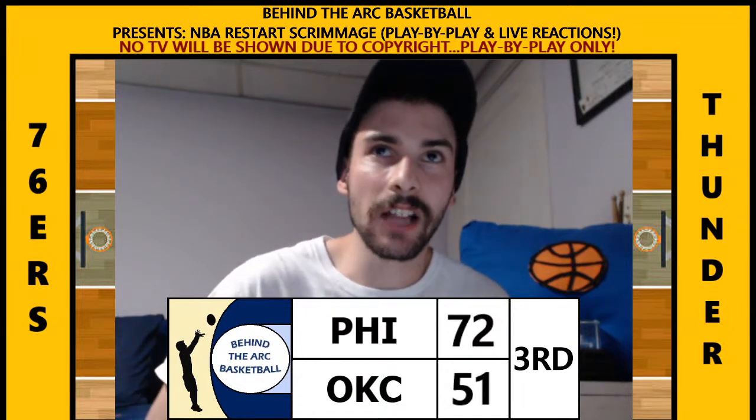Thunder will get back to basketball. Gallinari moves it over. Gilgeous-Alexander in a low post shot to float it up. That one's no good. Rebound by Ben Simmons. Moves it over to Richardson. Richardson at the top of the key.